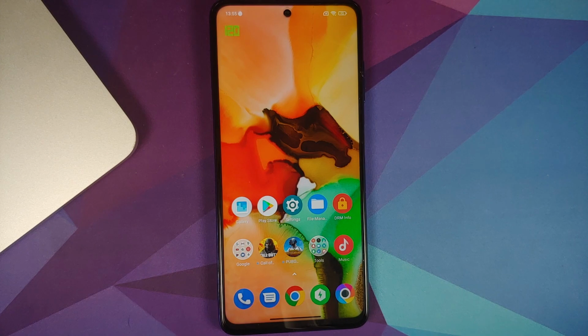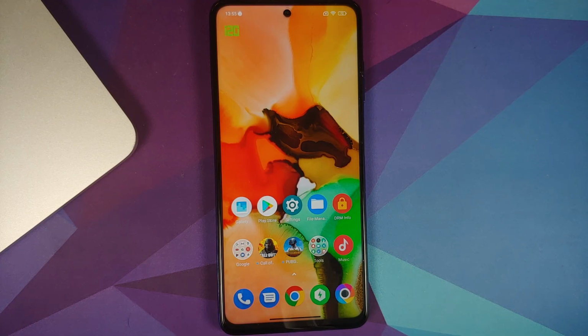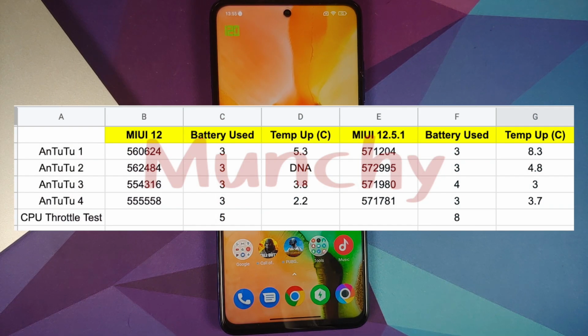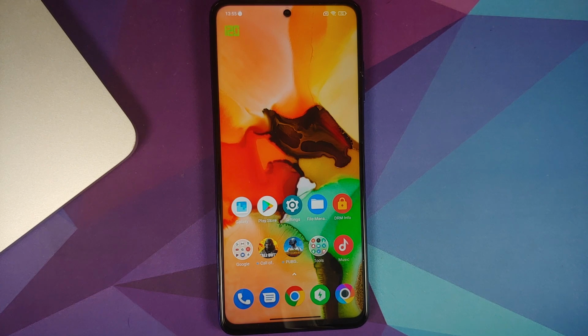Next up, after the back-to-back Antutu tests, I run the CPU throttle test. Even in that, you can see that 12.5 did not throttle as much as compared to 12.0.5, but the battery usage went up. When I executed the CPU throttle test on 12.0.5, it ran for about 15 minutes and battery usage was 5%. This time around it was 8%. So yes, the performance has increased, but do expect some more heating and some more battery usage.